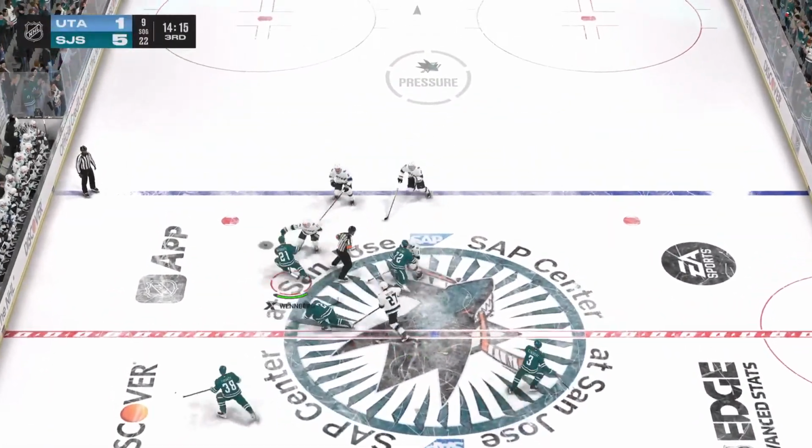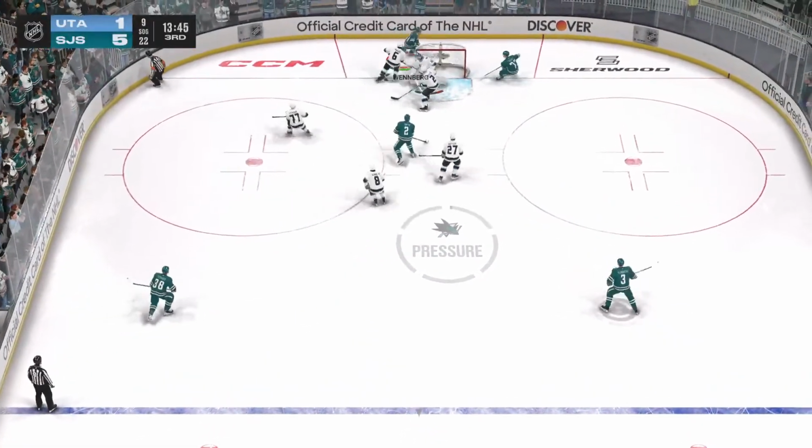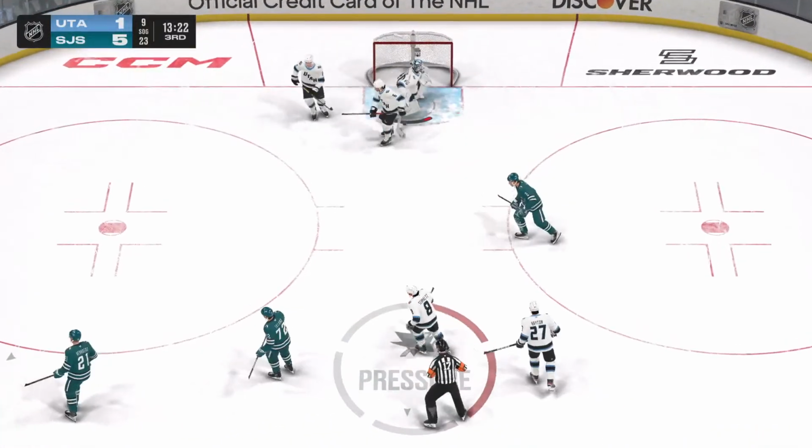Off the draw, he ties up his opponent. Lindbergh's got it along the wing. Here he is, shoving in front. Vanacek's got the puck, and he's going to hang on.